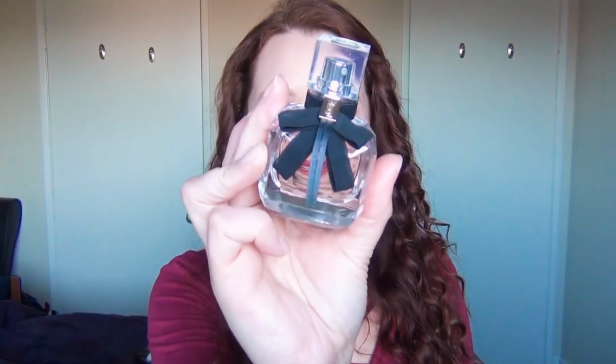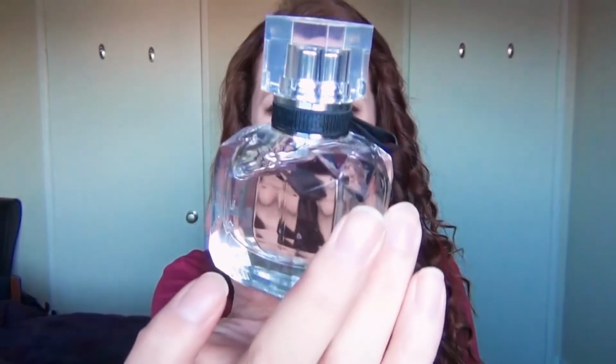A lot of stuff I like is still pretty fruity and light. Not too many florals, but this one is a lot more mature, and I love the bottle. It's so cute. Ugh, I love that. I love faceted perfume bottles. I just think they're adorable. Plus it has a bow. Who doesn't love that?